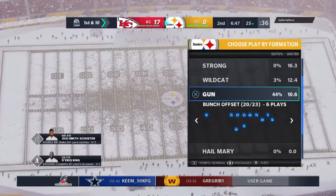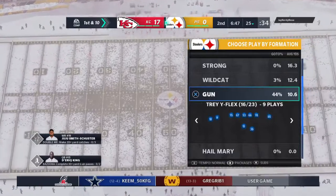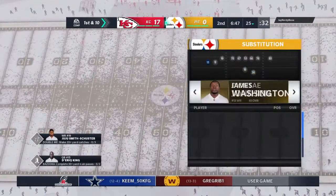That's the thing for me. We talk about momentum changes. A play like that is the ultimate momentum change.